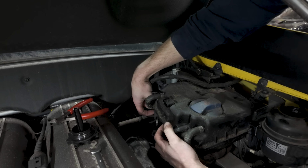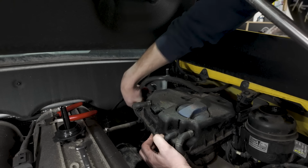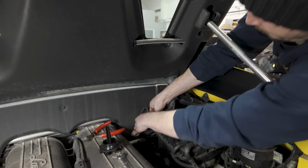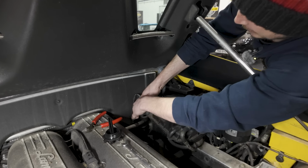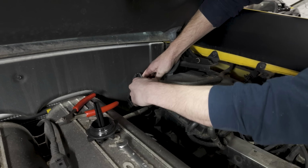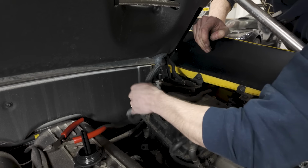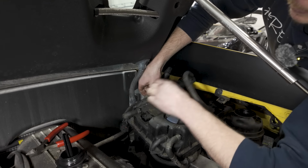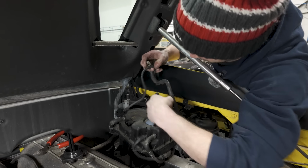Look. Right, that's the roof. So what I'm trying to get to here. Oh, Jesus. Tab snapped. Is. Right. Yep. That, for starters. Aerial. Right, so that's the loom.